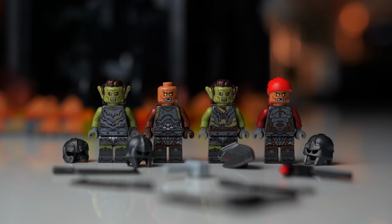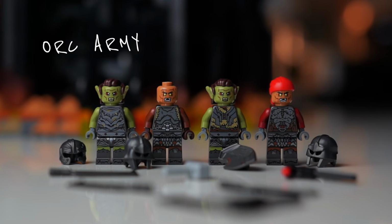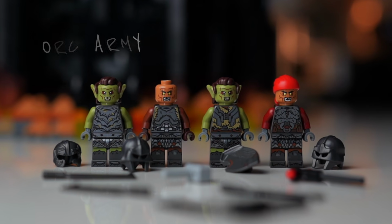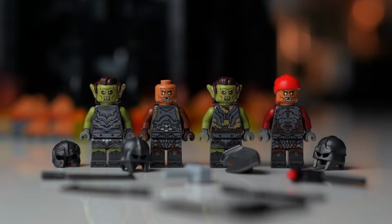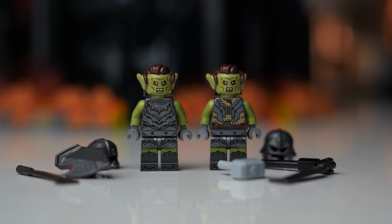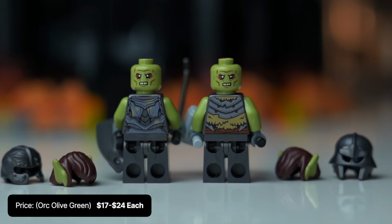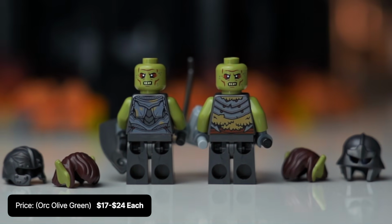Next, we have a great selection of orcs. The nice thing about all these minifigures is that although they have some similarities, they all have differences to make them a little bit more unique and different. First, we have these 2 exclusive orcs in green. The printing on these minifigures is absolutely incredible, and the level of detail is honestly just impressive.